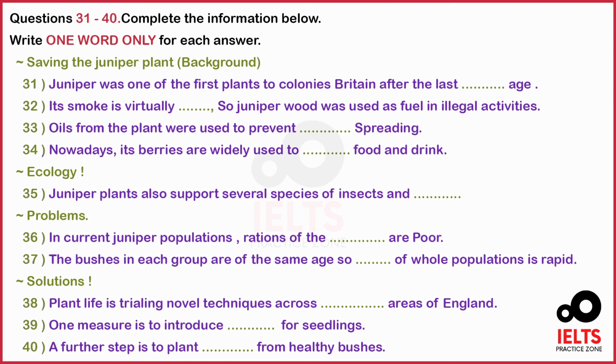Now, I hope I've given a clear picture of the problems facing this culturally and ecologically valuable plant, and of the measures being taken by Plant Life to tackle them. If anyone has any questions, I'd be happy to answer them.